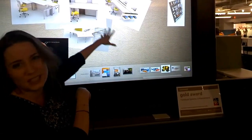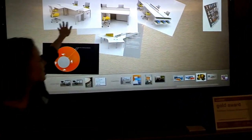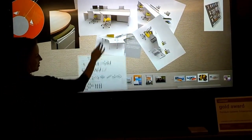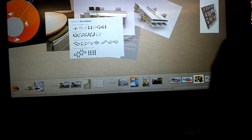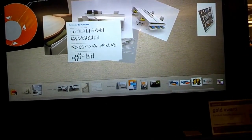The one thing that's great is that this is a touch screen. You can move around and pull up different images, and kind of throw it back down. That's awesome. You have electrical components in your house, and now you have them with these. A lot of good feedback.